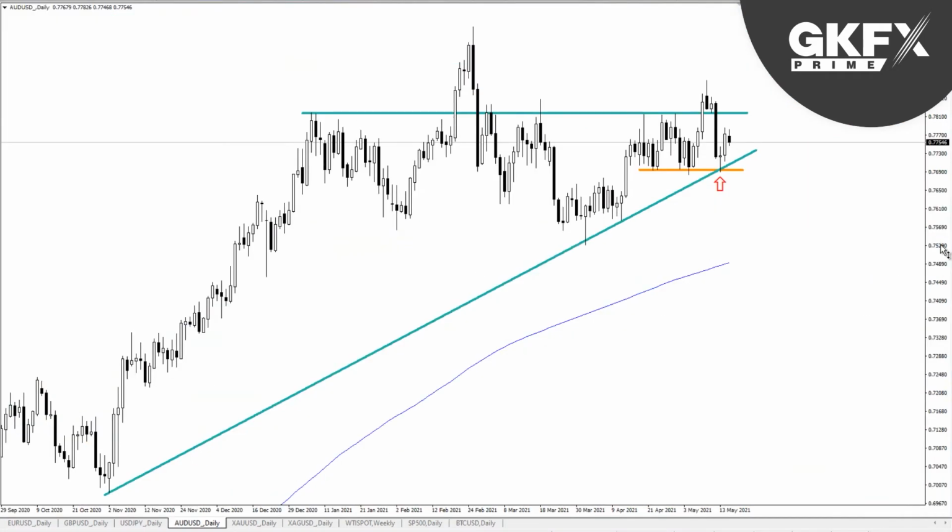Moving on to the Aussie, still interesting. Good bounce off the confluence of support and the rising trend line here that provided a neat little short-term trade over a space of a couple of days. The question is, how much further does it go? We failed at the resistance around 0.78 a few times now.